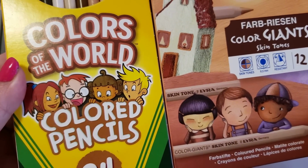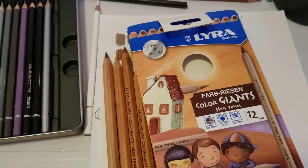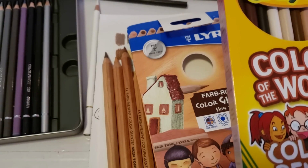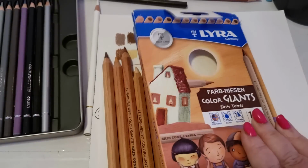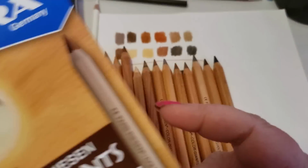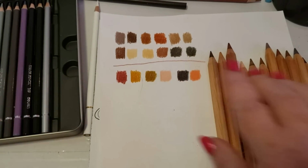So here's the difference between them. Now, the Crayola, it's not as pigmented as this. Crayolas are Crayolas. This was only $4.90, like $4.99. This was under $5. This is $17, but so worth it because I'm going to show you what this pencil can do. Okay, so here are the swatches.